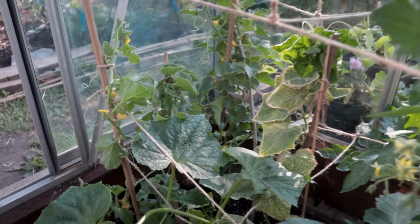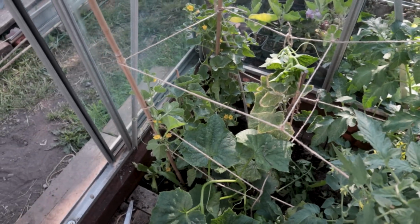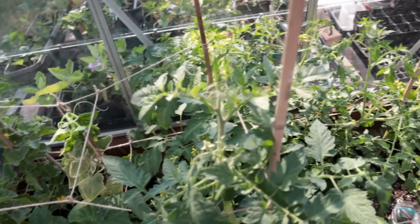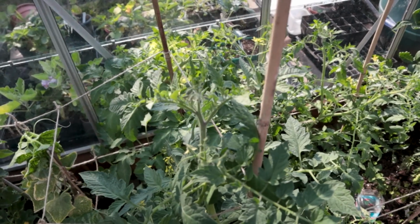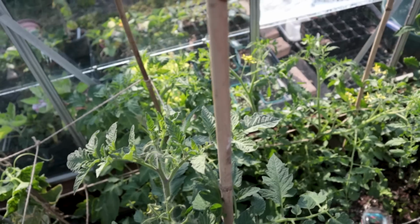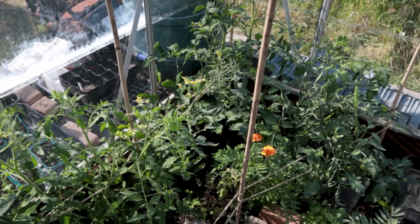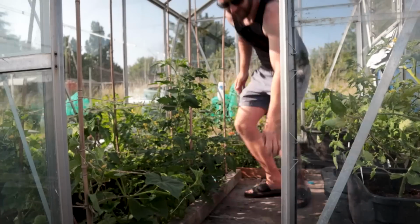But yeah, this is pretty janky, isn't it? It's pretty not ideal. Some of the tomatoes are just going to have a stake next door that they can be tied into. I probably should have just done this for every tomato, but you know, we're living and learning, living and learning. I'm going to get in here now and tackle these. Oh, it's a lot.